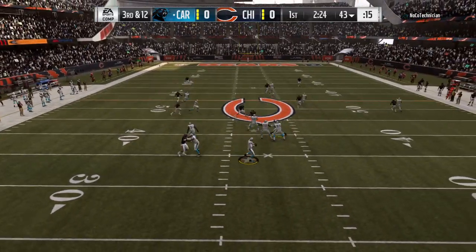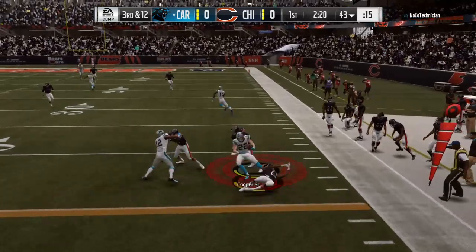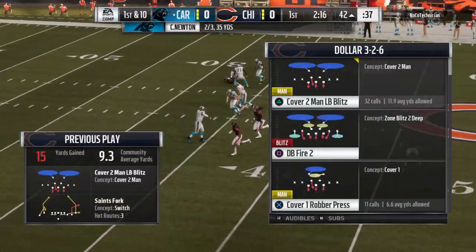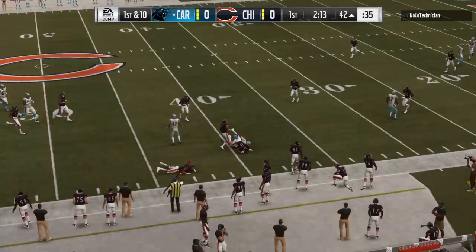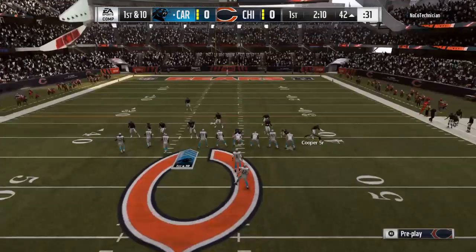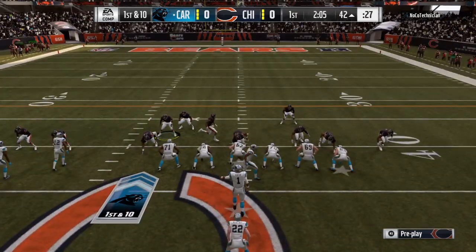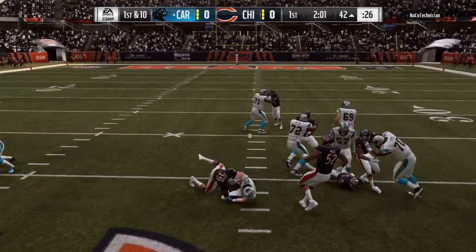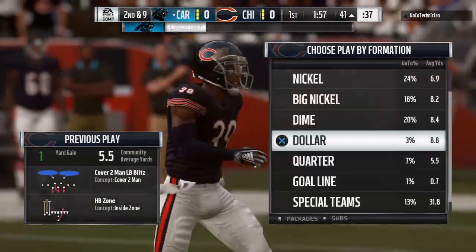The shotgun snap for Newton. Flushed out right. And he finds a man. It's McCaffrey. And taking it across midfield and inside the 45. That one good for 15 and a first. McCaffrey. And very little there. He might have gotten a yard. Yeah, I think he got a yard to the 41.